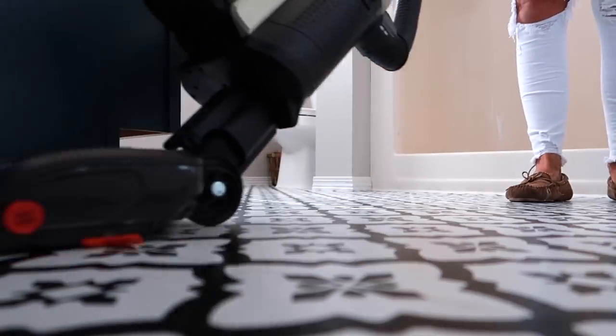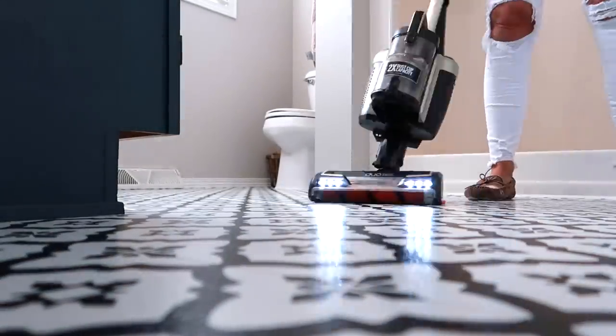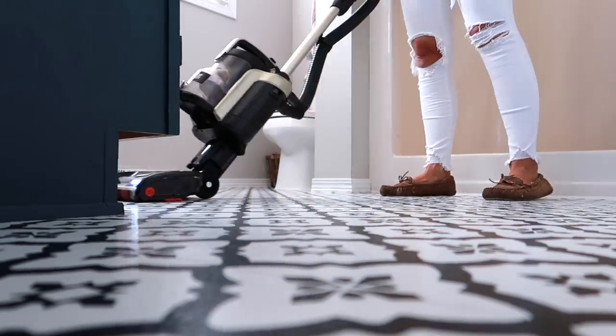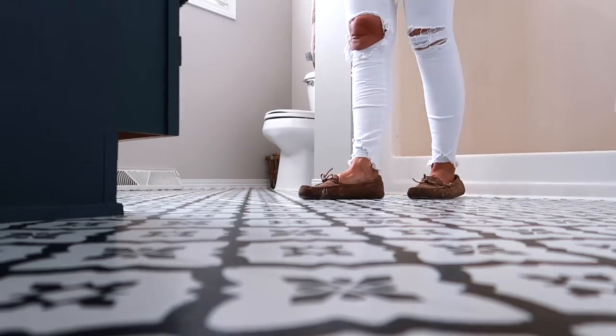I always get lots of questions on the vacuum that I am using. This one is our upstairs vacuum. It is a Shark cordless, and I absolutely love it. It works so well. It's just so nice where I can zoom from room to room.